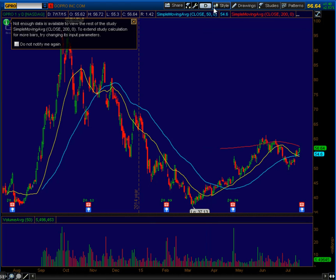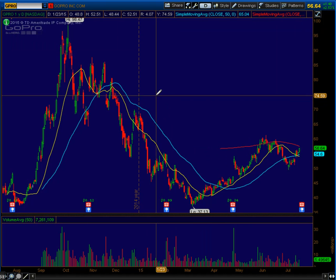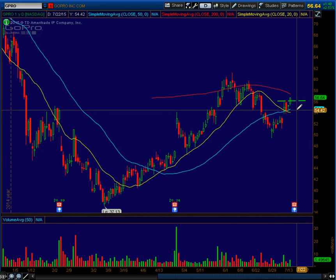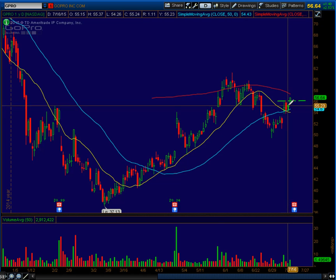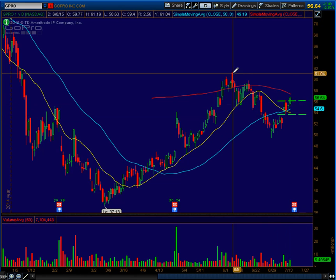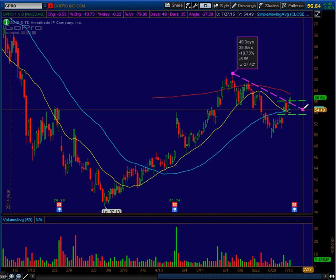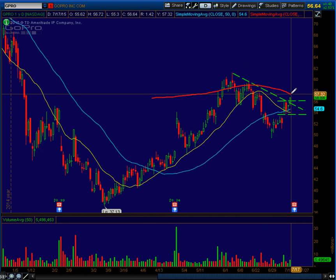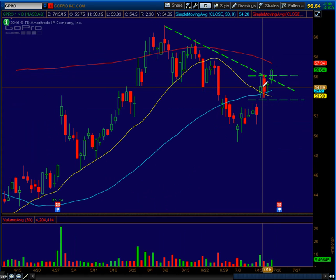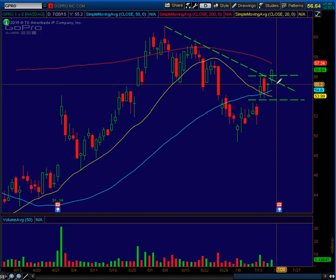Okay. GPRO earnings are coming out, like he was saying. It actually did bounce out of here, so that was a trade right out of here. Could be a long to the upside with your stop right underneath. It did also break out of this trend line and actually ended up closing this. So as of right now, I do see it as a trade setup.